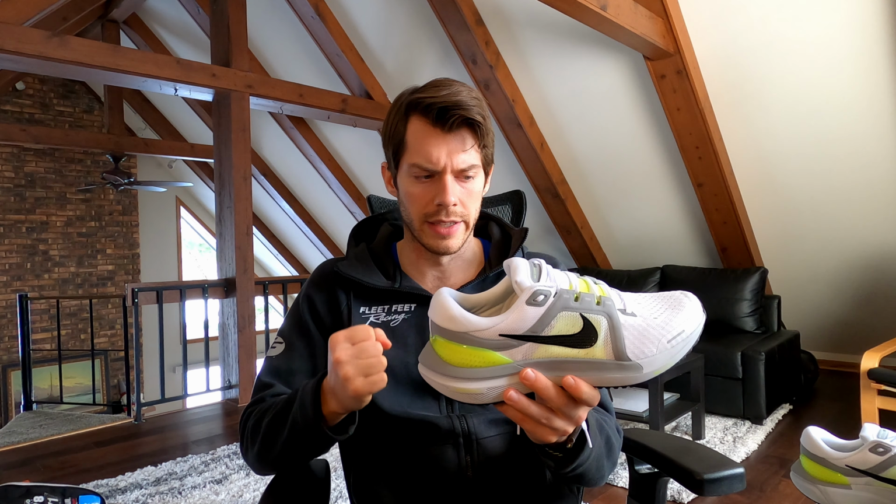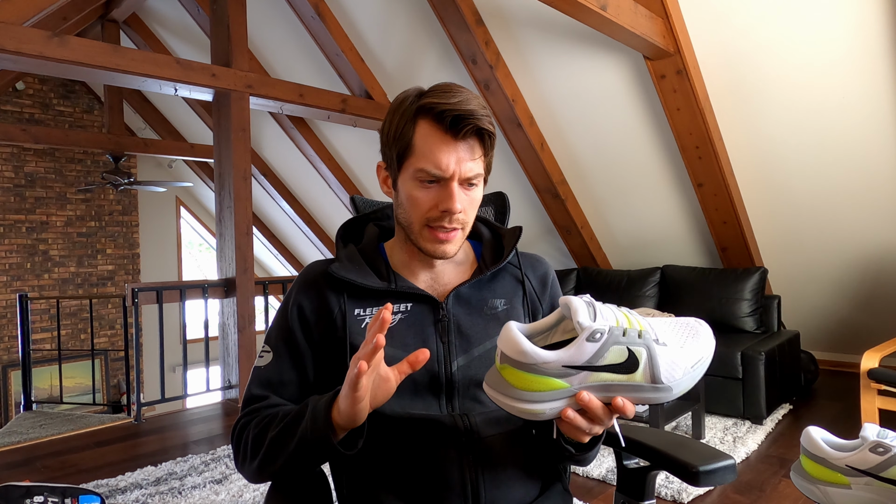It's got a huge heel guard to keep stability in the foot. And those are some of the main features of the ZoomX Invincible. That was both its success and its downfall. What do I mean by that? It was over-engineered, right? There was just too much going on with it. It was big, it was bulky, but it could be really fast if you wanted it to be fast.